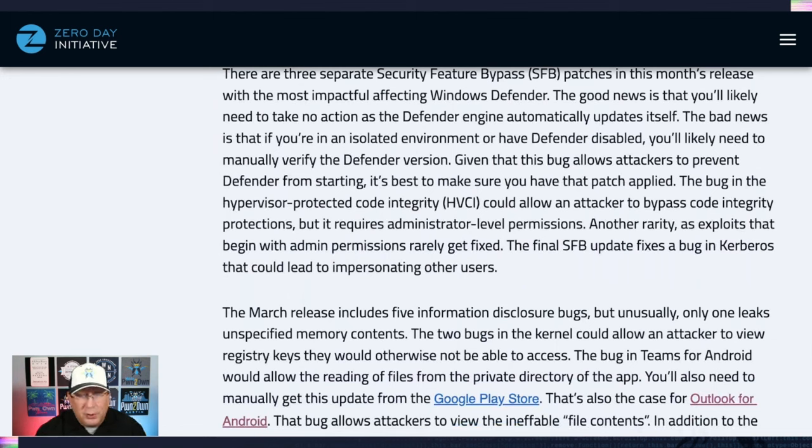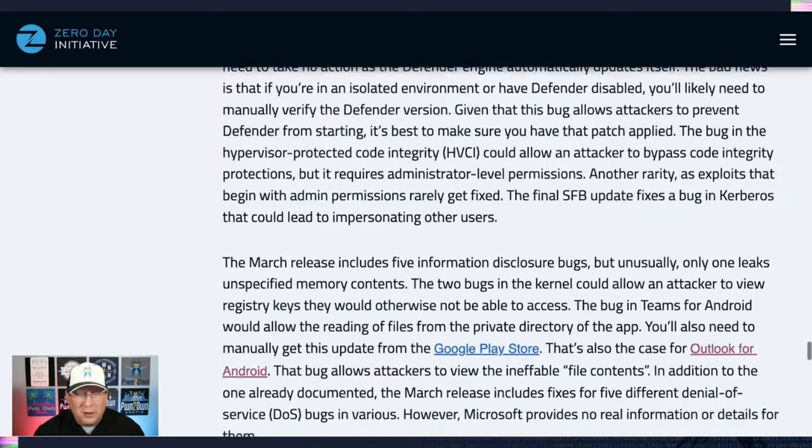Speaking of rarities, this is a really cool one. The Hypervisor Protected Code Integrity feature, HVCI, prevents certain areas of memory from being marked as executable. This bug bypasses that and allows you to execute in places in memory that you shouldn't. However, what makes it really cool is that admin level permissions are needed to actually get the exploit working. So normally Microsoft says, oh, you have to start as admin, they don't care. This is cool. They actually fixed this one. And I agree with the decision that the code integrity checks are relevant enough that you actually need to have that fixed. But it starts as an admin, and then you would execute code in the kernel where you shouldn't.